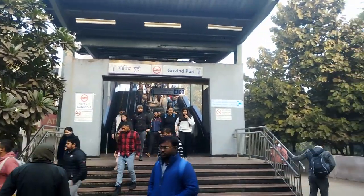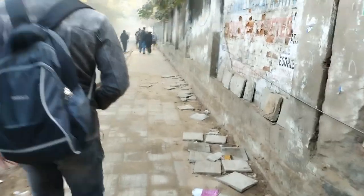So the first question is how to reach the campus. You can easily reach the campus by the Violet Line of Delhi Metro. Govindpuri Metro Station ke gate number 1 se utarne ke baad, 5 to 6 minutes ki walk ke baad, aap asani se campus pahunch sakte hain. So now, let's walk with me and reach the campus.